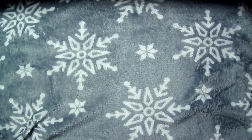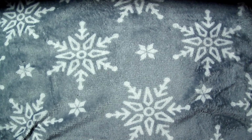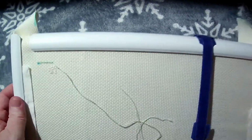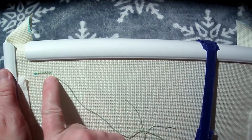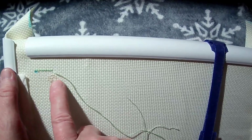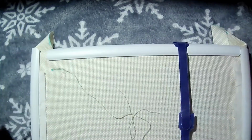And then the last one is by Lesley Teare. And it is also, well, it was a SAL. I do believe it was 2021. And it's called Floral Sampler. I got it at her blog, lesleyteare.com. Also on the Joann's fabric. And this is all I got started, was the little corner of the border. And then I think that's a bee's wing. And that's all I got.